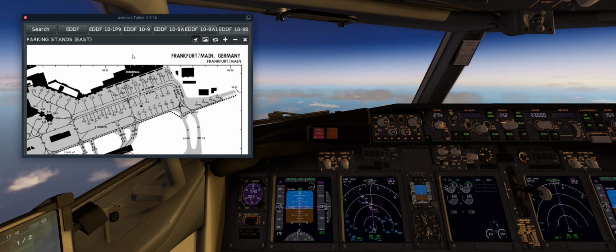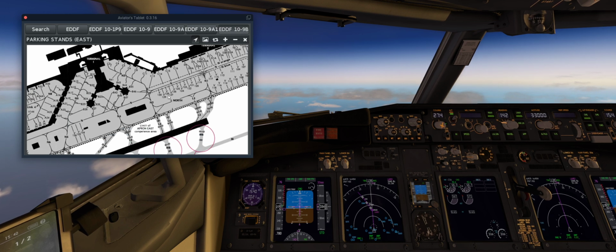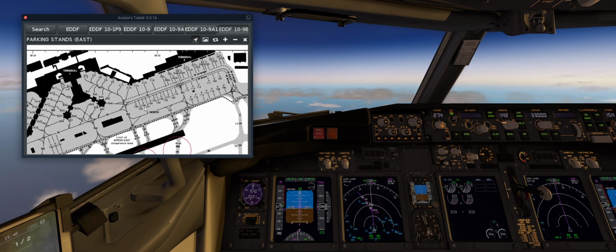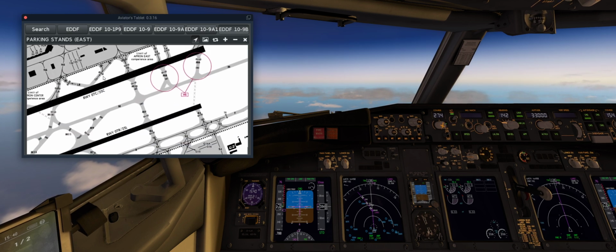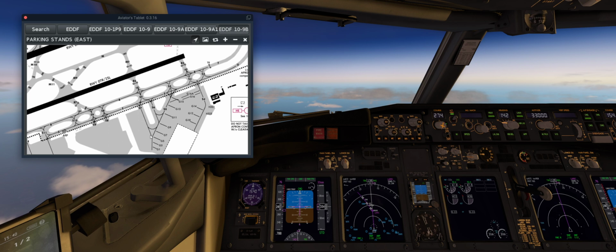Jersey 1338, backtrack is required via Echo, you're cleared takeoff, the wind is 260 degrees at 14. Cleared takeoff, Jersey 1338. Okay, Civet 794 Hotel, climb flight level 390. Climbing 390, Civet 794 Hotel.